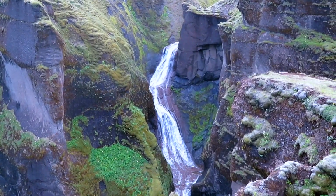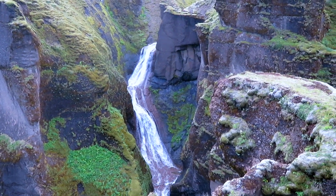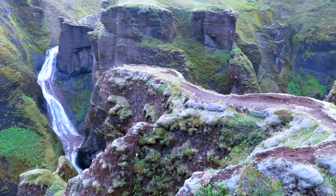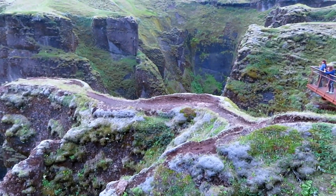The video does not do justice to the actual scenery in person. I'd say this is a must-see when you drive to the southern part of Iceland.